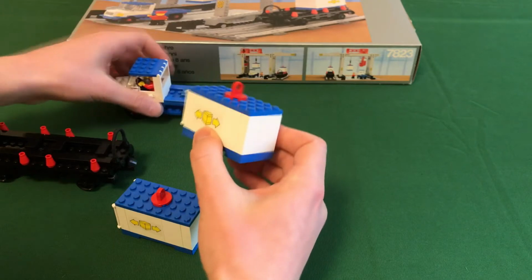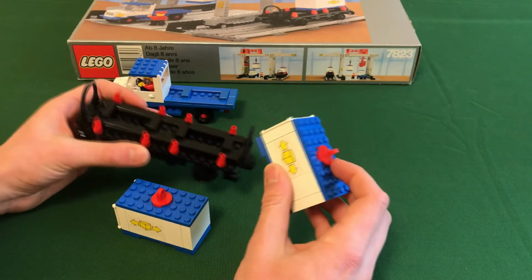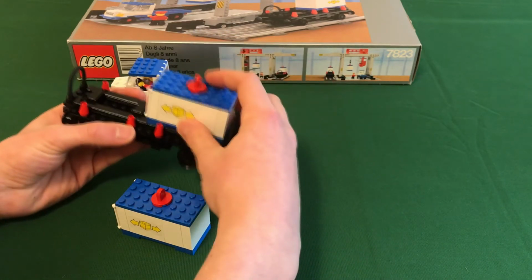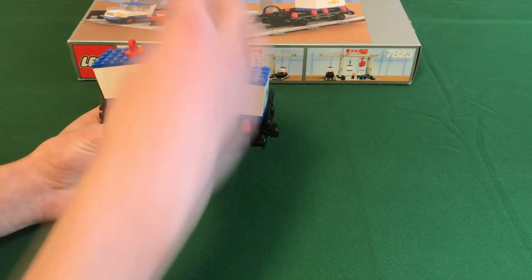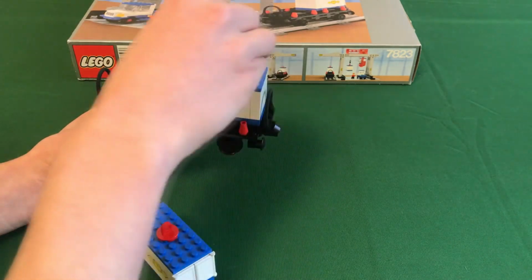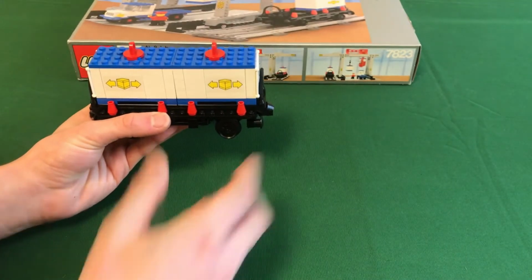But on the flatbed wagon, the doors must be facing away from each other, because if they're facing towards each other, then you can only put one container on, because the doors prevent another container from getting slotted on like that. So they have to be put with the doors facing towards the hoses.